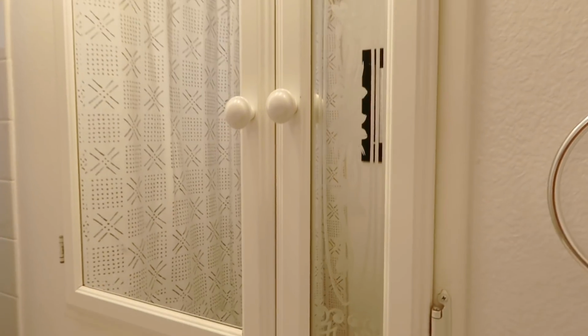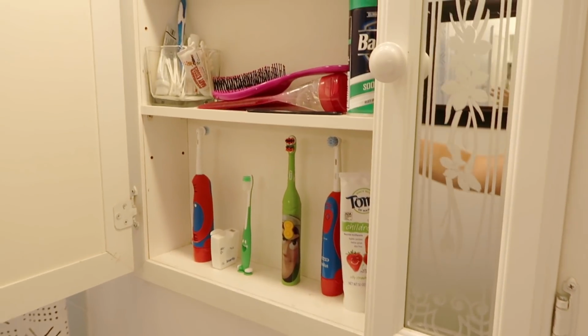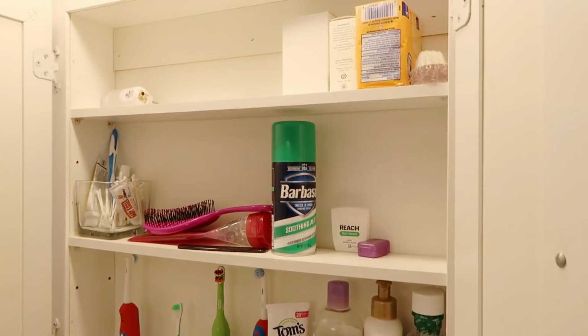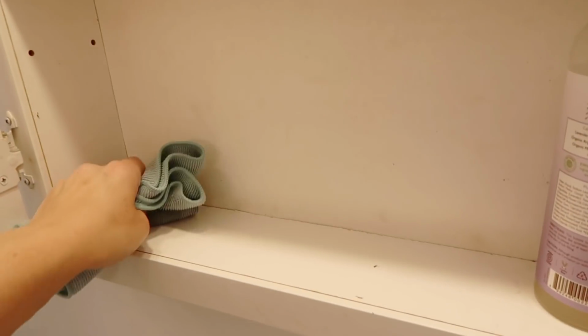Day 9, go through your medicine cabinet. I love to do this regularly because there's always products that we bought and didn't end up using or liking, or it just didn't work out, or maybe they're almost empty and you want to make sure you put those to the front to use first. Take this day just to go through your medicine cabinet, tidy it up, get rid of what you no longer use, and organize it.